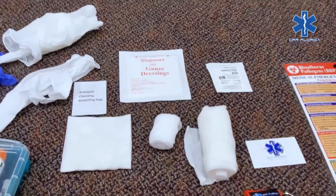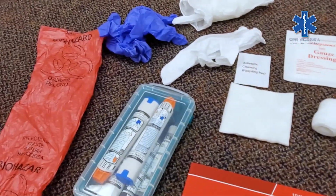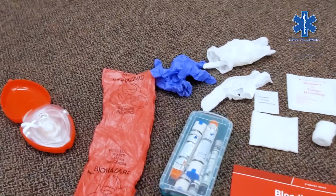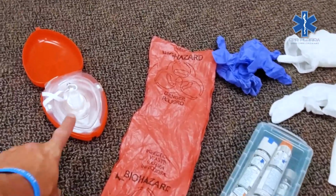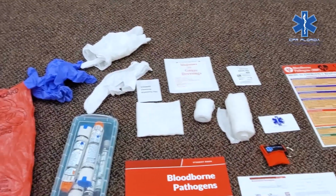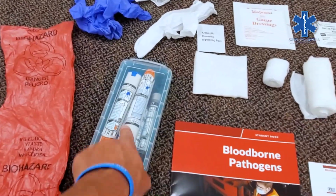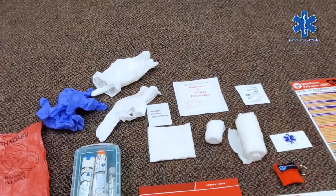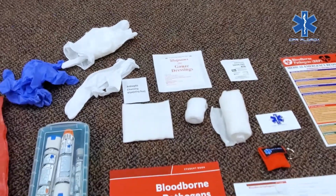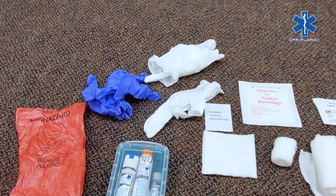Of course, with Bloodborne Pathogens, you want to make sure your area is clean, use the appropriate protective equipment, use the standard precautions to keep you and the victim or patient safe. Of course, if you're doing CPR, we use a pocket mask. After you do cleanup, you want to use the biohazard bag and sharps containers. So if you ever use any type of needles, they need to go in a sharps container. The easiest thing is always to have a very small first aid kit available at the very least. If not, phone or call for help.